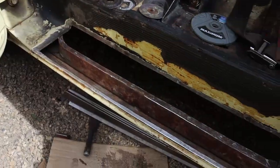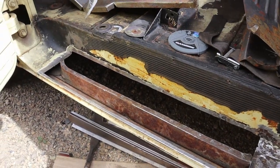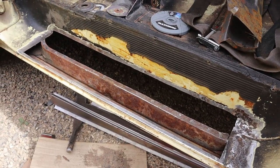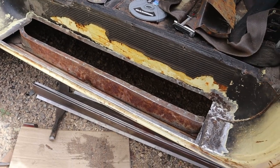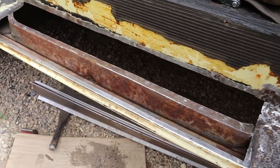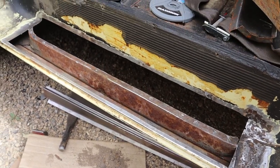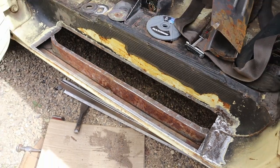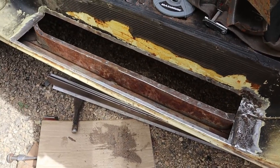Here's where we're at on the 68. Have a quick look. All I've done here is take the worst of it off, and I've got to trim up the new panel and punch a bunch of holes down the middle of it so we can plug weld it to the inner rocker. Look at how good this truck is. It would be a shame to put the whole replacement piece in when we really only need just the top of it. So really happy. I was expecting a lot worse than that.